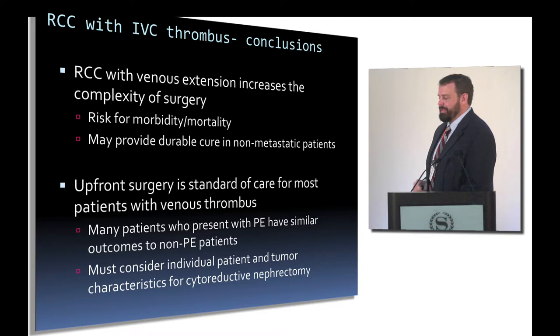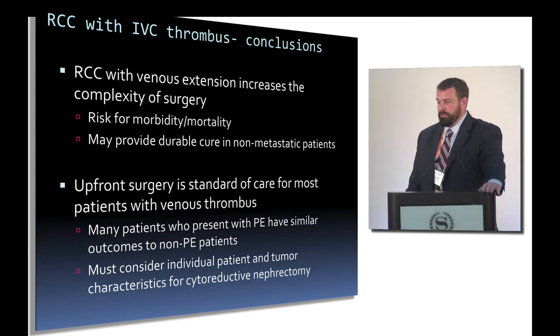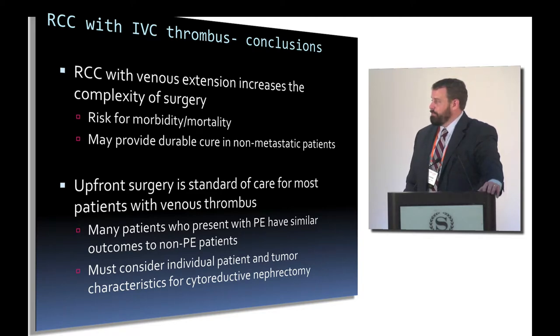So the conclusions about IVC thrombus: it definitely increases the complexity of surgery and the risk that there's going to be complications afterwards. It may provide a durable cure. So there's definitely a rationale to do the surgery in patients, especially non-metastatic patients. Upfront surgery is really the standard of care for patients who have venous thrombus. Many patients who present with a PE do just as well as the patients that do not present with a PE. And we really have to consider individual patient and tumor characteristics for cytoreductive nephrectomy.